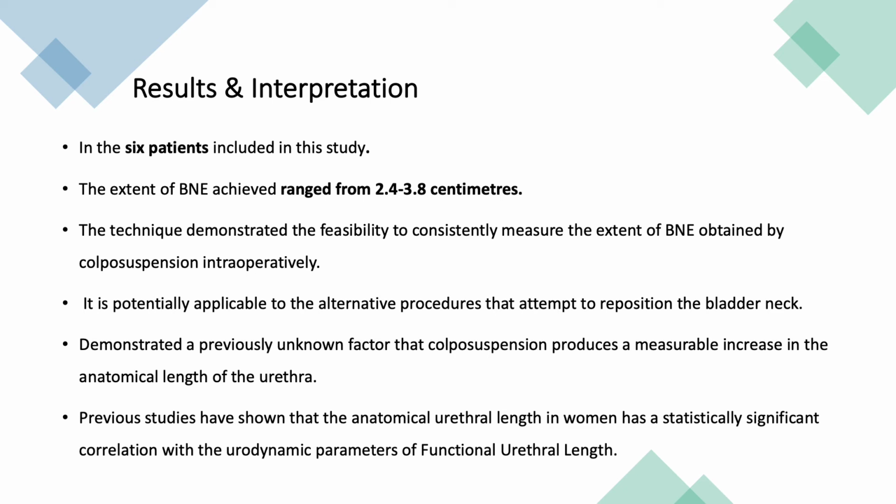Results and interpretation. In the 6 patients included in this study, the extent of bladder neck elevation achieved ranged from 2.4 to 3.8 centimeters. The technique demonstrated the feasibility to consistently measure the extent of bladder neck elevation obtained by colposuspension intraoperatively. It is potentially applicable to the alternative procedures that attempt to reposition the bladder neck.